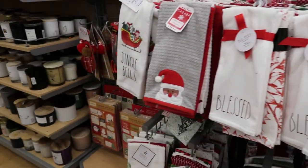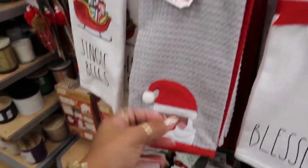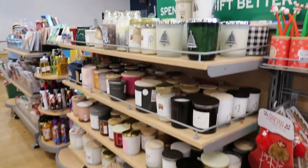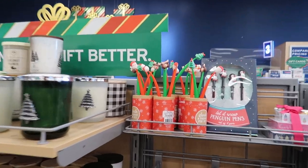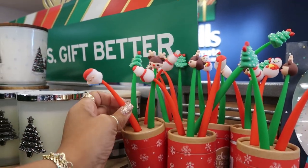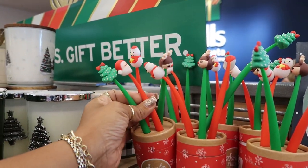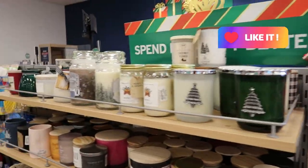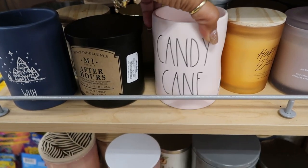Okay, I'm in line, you guys, but they do have a lot of cute towels right now. $6.99, Jingle Bells. Thank you, Santa. $6.99. You know, you gotta still look at all this stuff when you go into the register. Those are pens for $6.99. There's a candy cane for $13.